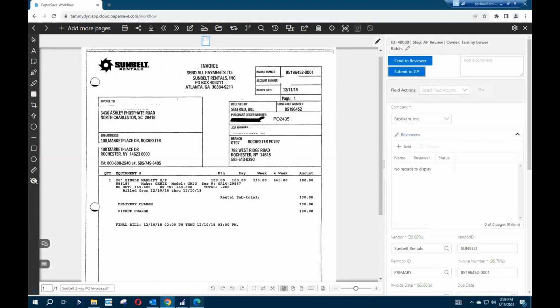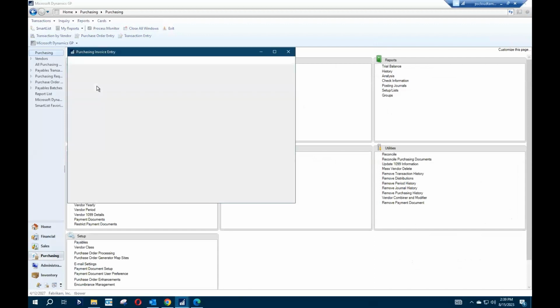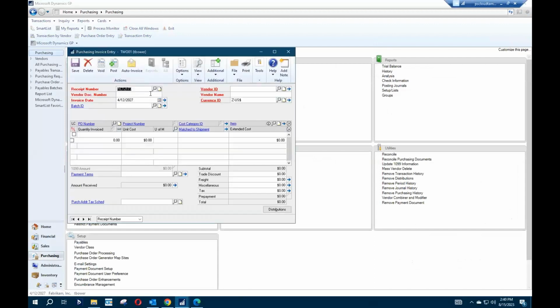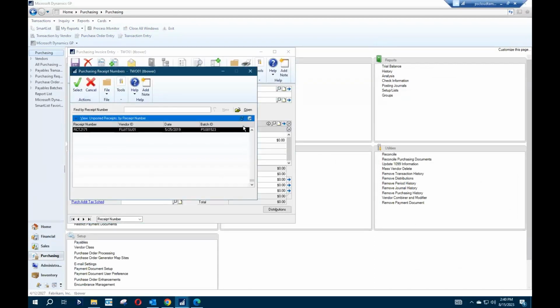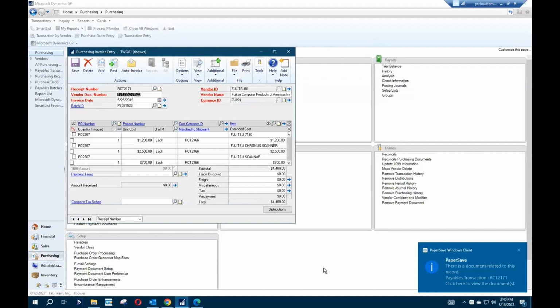So let's take this full circle here, and I'll go into GP and we'll open up the receiving purchase enter match. So when it creates the transaction, this is my Fujitsu. It might be a minute before those come through. It does take just a second or two, but PaperSave gives you this notification, right?